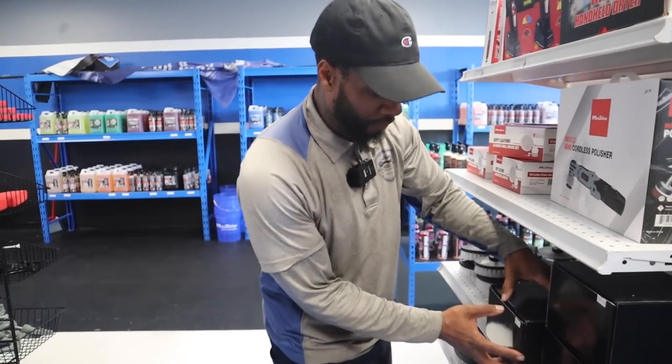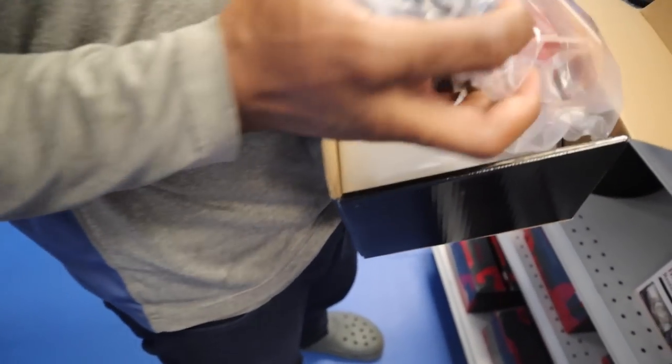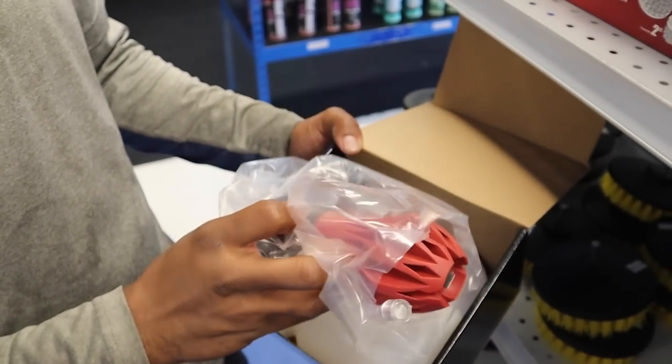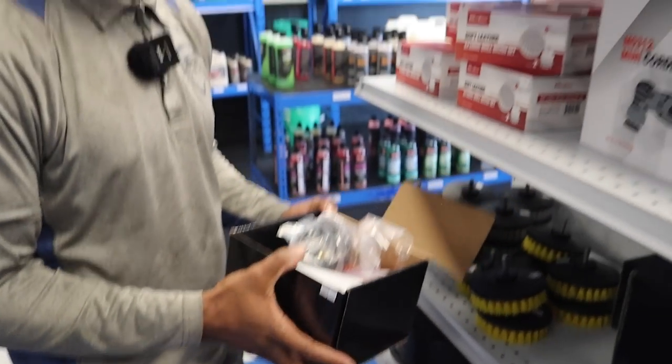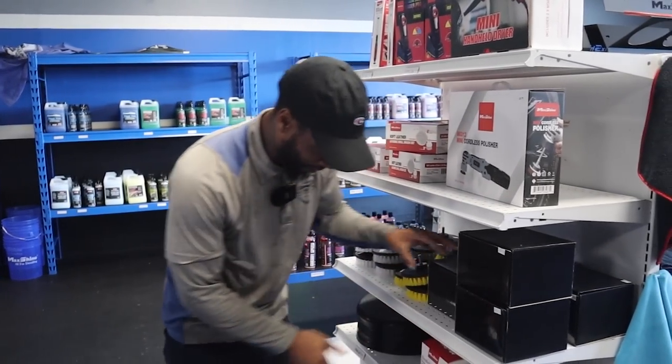And this is my favorite foam cannon right here. This is called the grenade. Check it out. You know what I mean? If you got your paper up, you know what I mean? You come and roll with the big dogs. Right, Jay? Yes. All right, all right.